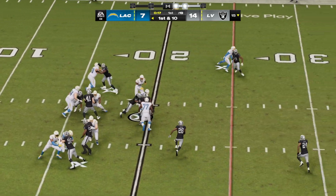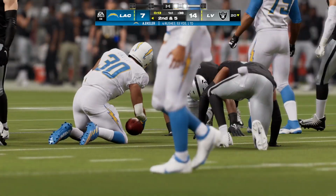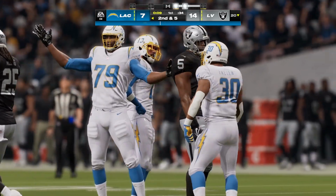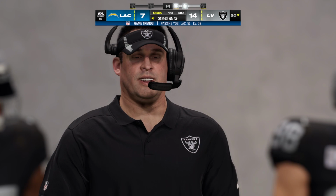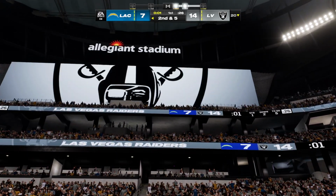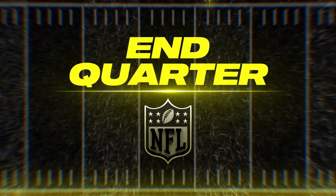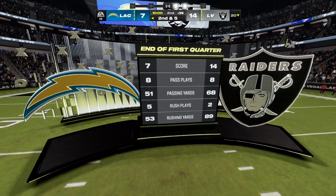He'll hand off here to Eckler. And from the 15, they're able to work this up to the 20 for a pickup of a handful. And the safety, Trayvon Merrick, up to make the play defensively. Through one quarter, 14-7 our score.